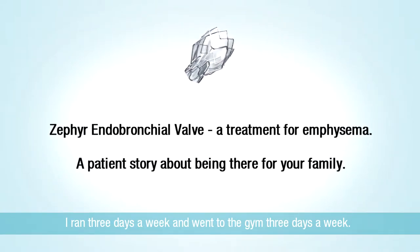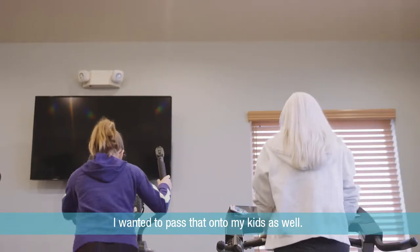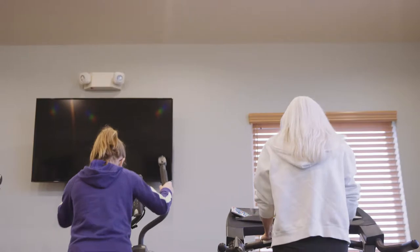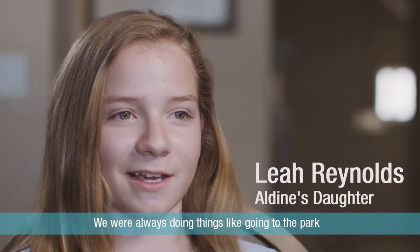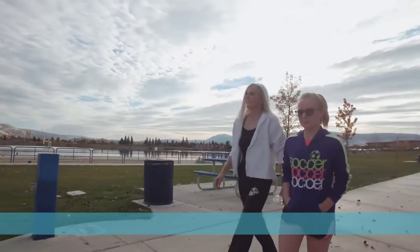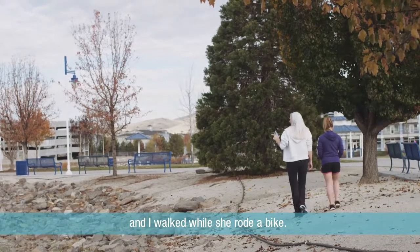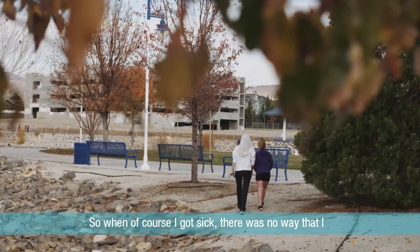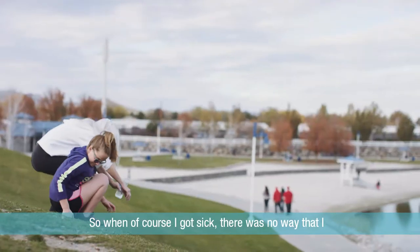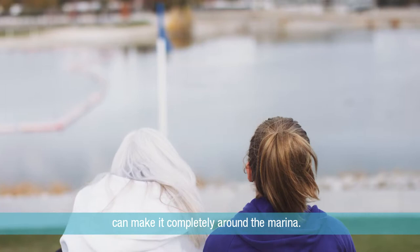I ran 3 days a week and went to the gym 3 days a week. I felt wonderful. You know, you feel better when you exercise. I wanted to pass that on to my kids as well. We were always doing things like going to the park or going on a walk around the marina. We actually lived across the street from the marina, and I walked while she rode her bike. And of course, when I got sick, there was no way that I could make it completely around the marina.